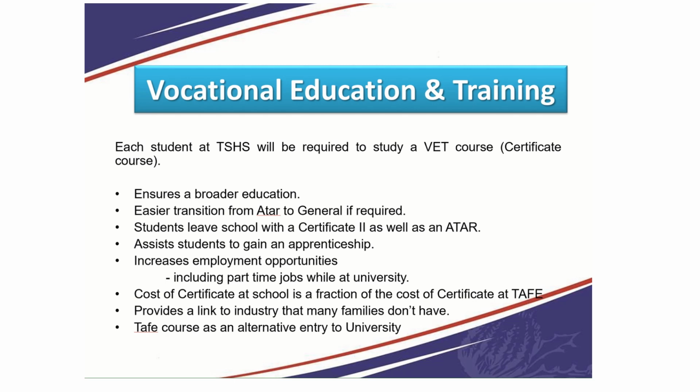The cost of the certificates at school too is also a fraction of the cost of a certificate at TAFE. There are links to industry that we can provide through our certificate courses and our workplace training, and TAFE is an alternative entry into university.